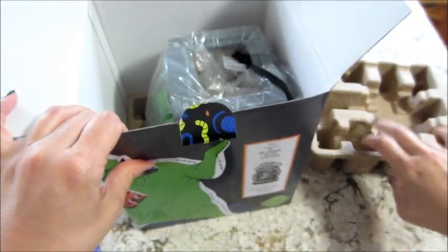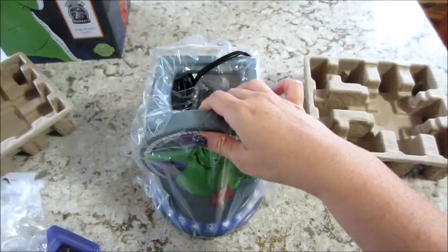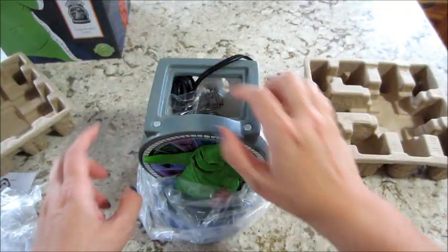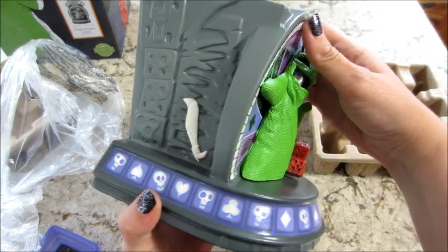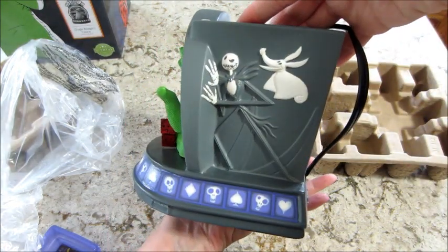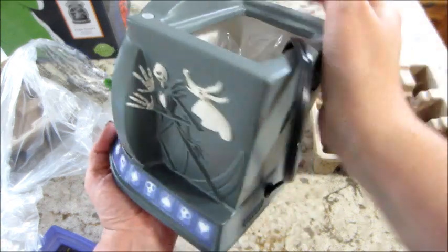They've always had nice warmers, but I feel like they're definitely more detailed now. There we go. This is all one piece. I have the light bulb. Everything else is tucked in here. This is where that sign's gonna go. Oh, how cool. Looks like Sally's leg hanging out there. That is so neat. Then there's Jack. It does say Disney at the bottom. And then his little face cut out in the back.